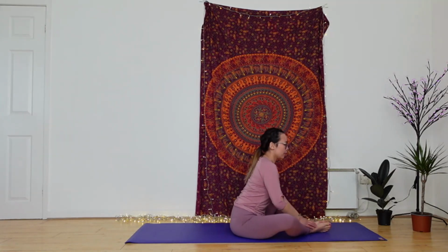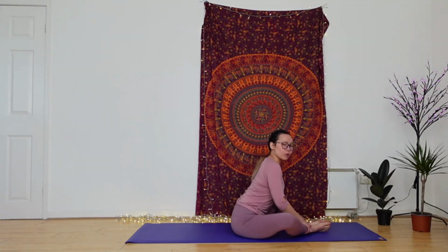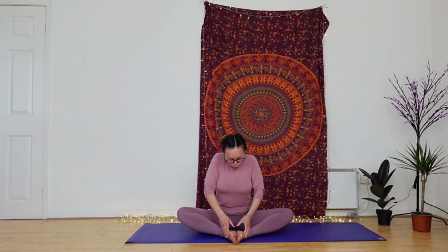Do the same thing. Inhale, finding that length. Exhale, finding that fold through the hips. Notice if your shoulders are creeping up together. Draw the shoulders out. Keep broad through the front and the back. Inhale, lengthen. Exhale, you might find space to fold. Nice. Take your time. Last breath there. Nice. When you're ready, shake the legs out.